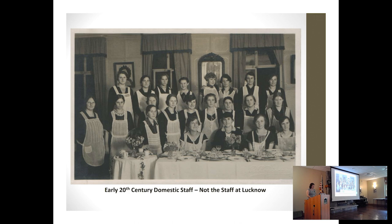We're still learning about the people that worked on the Lucknow estate, and we certainly haven't accounted for everyone Tom Plant employed, but we do know of a few. Martina Malmquist, for instance, who was a Swedish housekeeper who resided at Lucknow in the early 1930s.